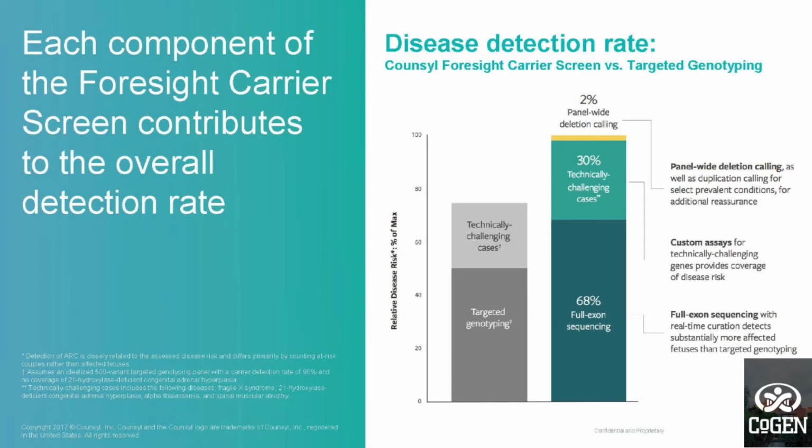Just to give you a sense of all of these extra steps in terms of the laboratory methodology, and what you're adding: if you look at a typical targeted genotyping panel, you would pick up roughly 50-55% of disorders, with full exon sequencing about 68%. Adding in those technically challenging disorders, the one in green on the right-hand side of the other tree maps that you saw, adds in another 30%. And then adding in deletions and duplications, while percentage-wise it's not that great, is about another 2%, and you'll see clinically why that's important in just a minute.